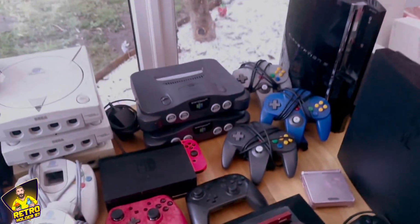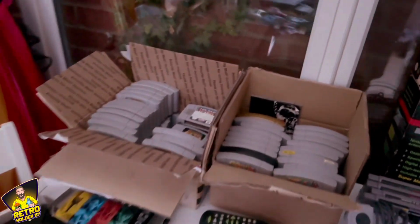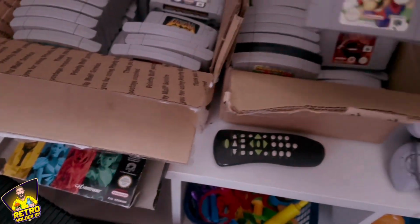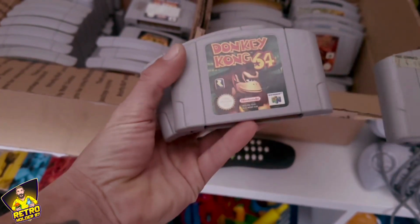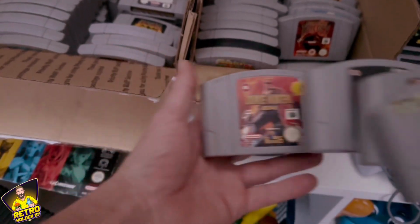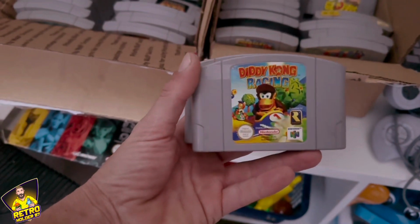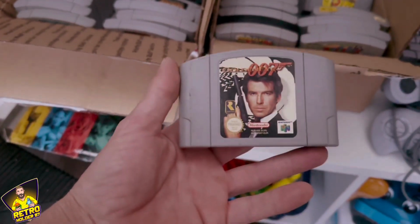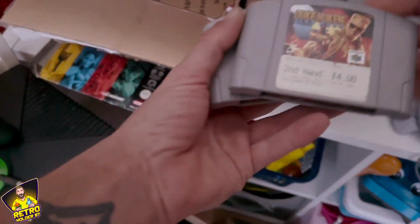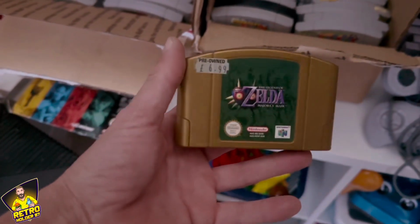and of course, the iconic games that come with the Nintendo 64. Not just the iconic games, but two boxes completely full. Mario Party, Donkey Kong 64, Resident Evil 2, Duke Nukem, Mortal Kombat Trilogy, Diddy Kong Racing, 007. That Duke Nukem, Bad Fur Day, Zelda.